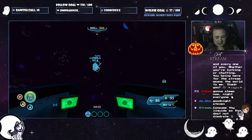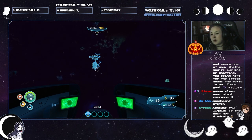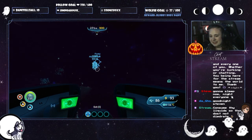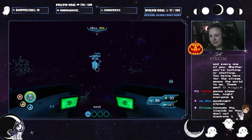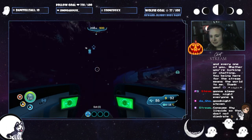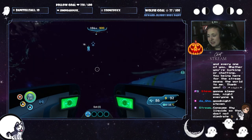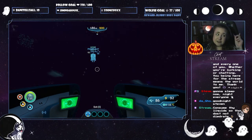Like, of the two Lost River entrances, I would rather go to the one with the quid sharks than the one in the blood kelp. If those are my two options. Nope 1 and Nope 2, I take Nope 1.